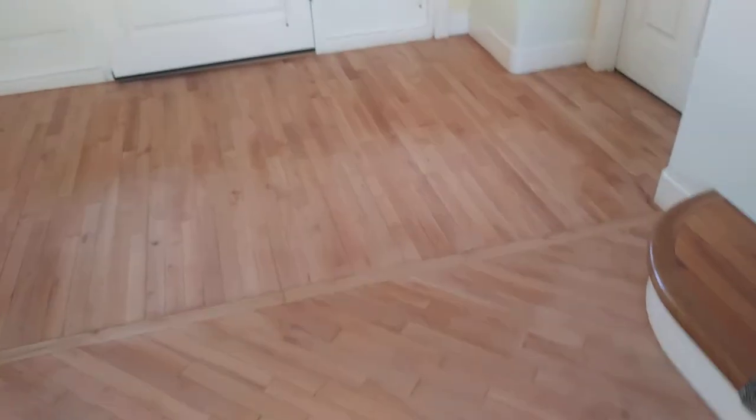We did have a little area right there. That's why there's a bit of a color difference. That's okay. We'll be taking that out with the next and final run of sanding.